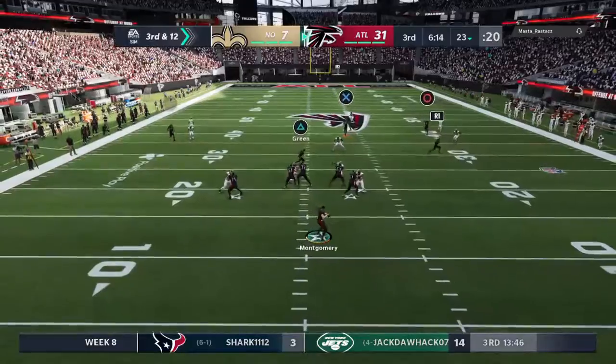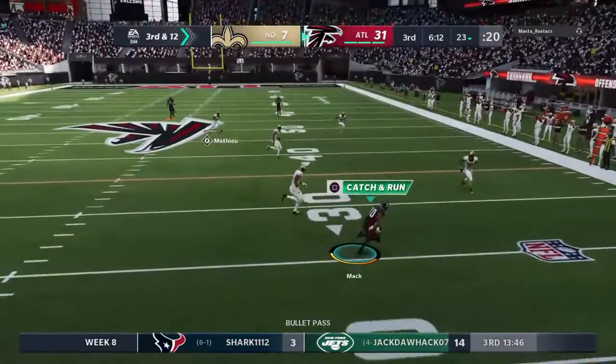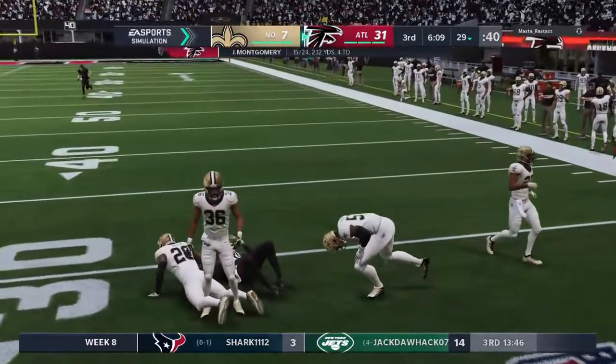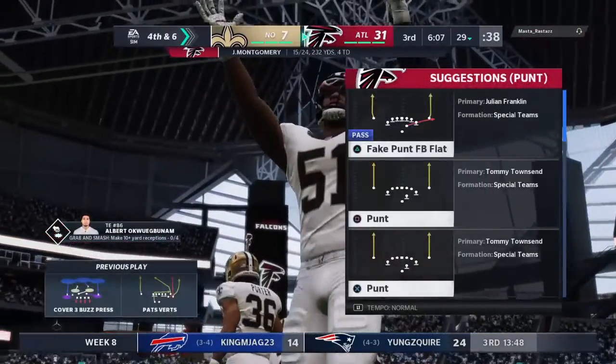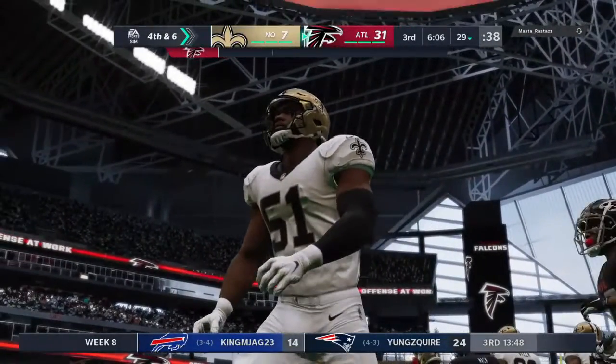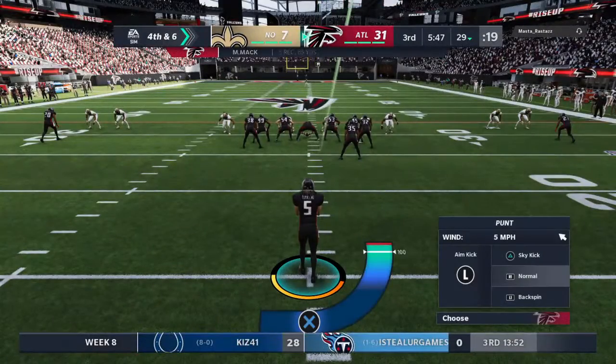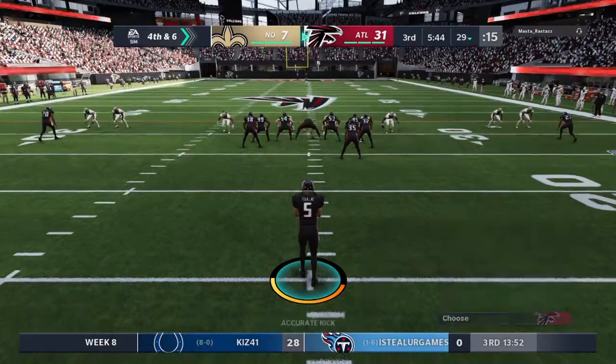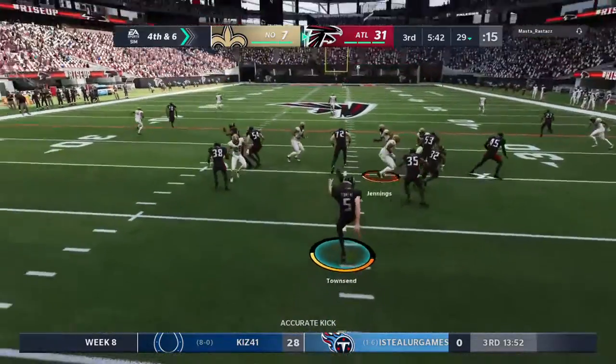On third down, Montgomery. Got a man and he hits him in stride. And this effort will not get it done. He stopped well short of the first down at the 29. That one good for only 6, and it leaves him with a fourth down. The Falcons send out their punter as he'll punt it away for the second time.